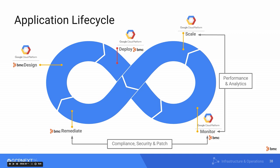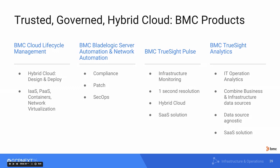So in this Google BMC collaborative partnership, we have you covered, as Joe started with the presentation. With the Google Cloud Platform and BMC, you can design your application workload. You can deploy them in a heterogeneous manner. You can scale them, monitor them, and you can perform all aspects of compliance, security, and patch. For the hybrid cloud and compliance, SecOps, and patch side, BMC offers cloud lifecycle management, which provides a full hybrid cloud solution across all stacks. And subsequently, your workloads can be further scanned for compliance failures, security intrusions, and patch issues and remediated using the server automation and network automation solutions. For the analytics part, I hand it over to Nitin.